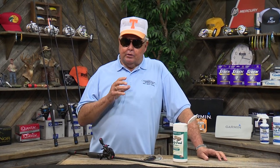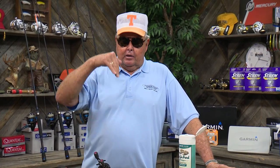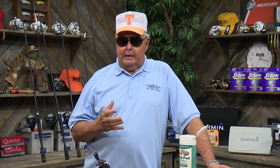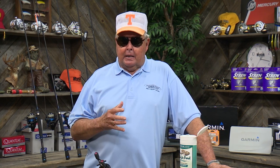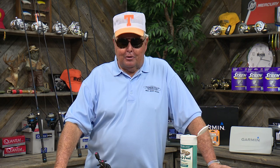Now, slower retrieves cause the lure to achieve greater depth by allowing the bait to work vertically. This provides a more deliberate, natural bait action as it digs the bottom and bumps structure as it's moved along. Finally, it keeps the bait in the strike zone so much longer.